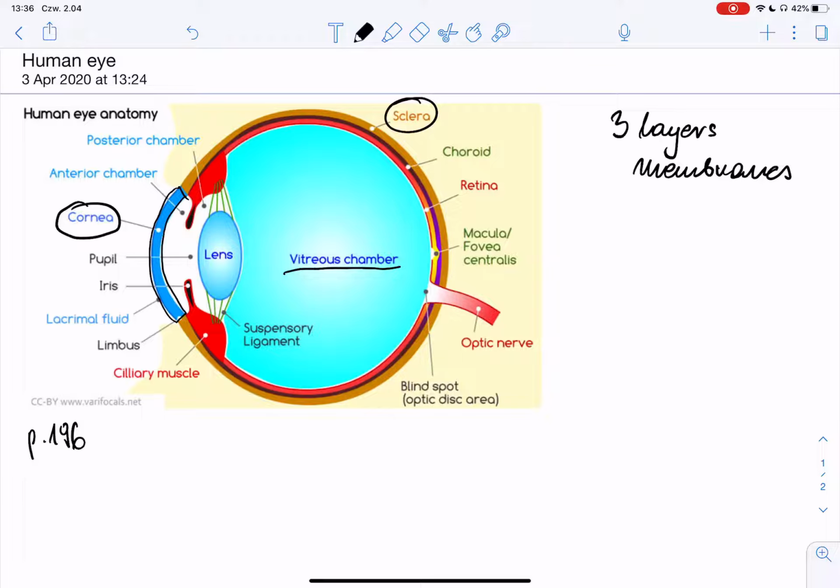The middle layer of an eye is made of choroid, which is naczyniówka, and basically this is the layer of an eye that supplies the whole eye. As you know, every organ is built of cells, and those cells need some supplies. They need oxygen, they need to get rid of carbon dioxide, they need glucose, they need proteins in order to build and to divide themselves. So all of those are being provided via capillaries that are present in choroid.